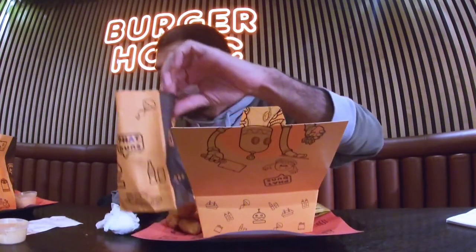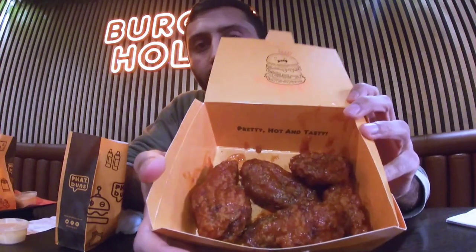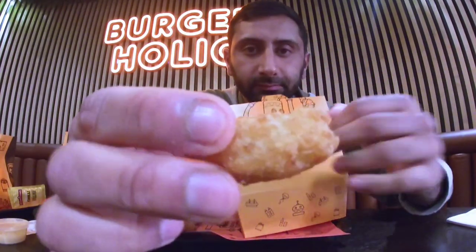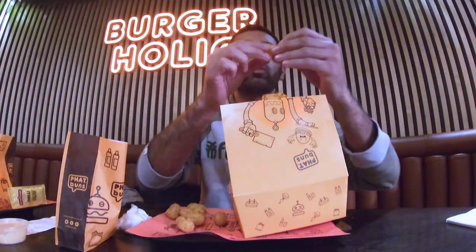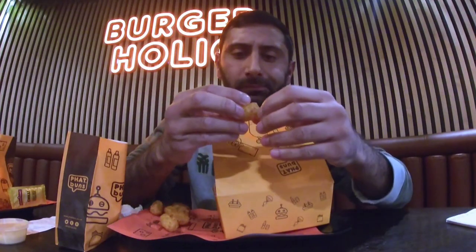Let's move on to the wings and then the potato cups. And there you go, look. There's the wings. We get 5. So let's dig into this. And you get these as well, potato cups. Similar to wedges, or potato balls. Yeah, these are crunchy. Crispy battered coating.